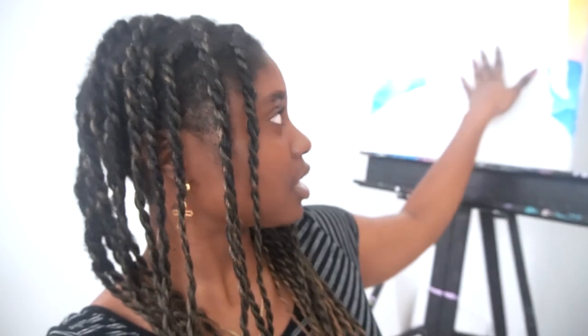So the colors I just added are for the face of this girl's portrait. I'm gonna try and see how much of the face I can get done today. I would love to finish this by the end of the week, but it's actually Friday, so that only gives me today and tomorrow, but we'll see. So yeah, let's not waste any more time and let's get into painting.